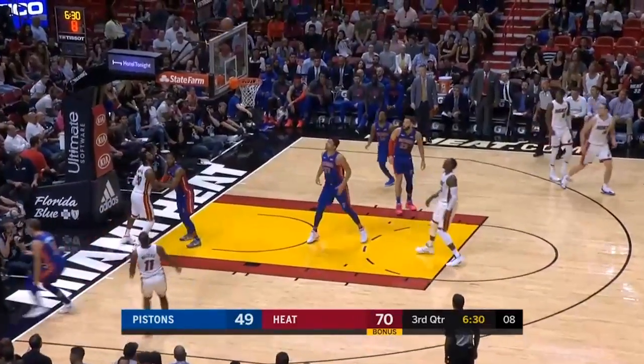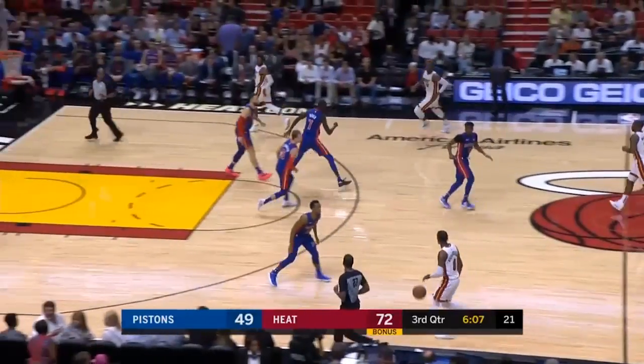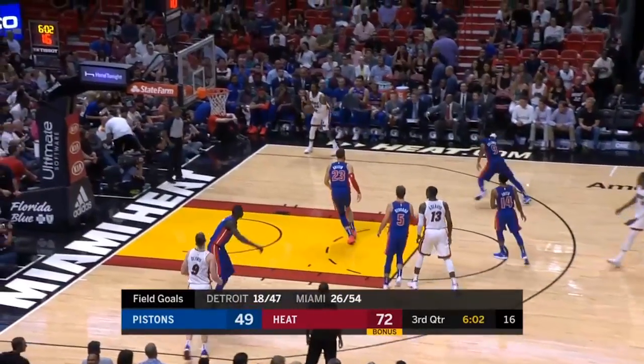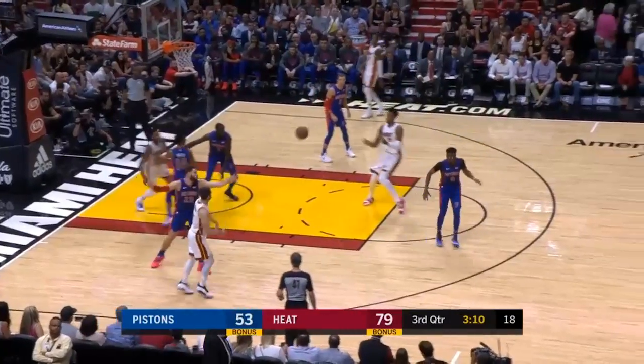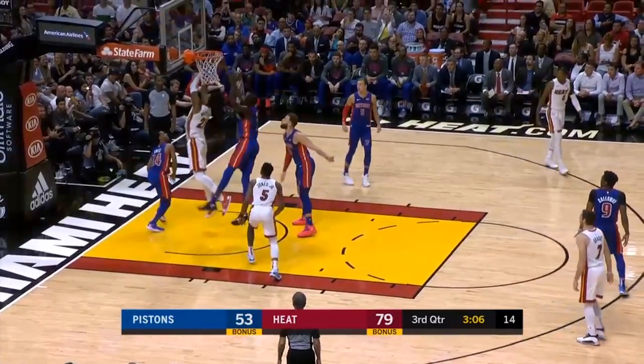This is as good as the Heat defense has been in a while. Dion Waiters buries it. Six minutes left in the third. The Heat ahead by 23. Game Miami feels they have to win. Winslow. He did it. I remember that same play too, Eric, and the physicality of that series, those Detroit teams.